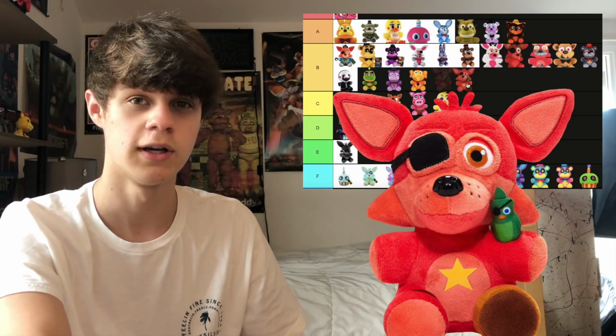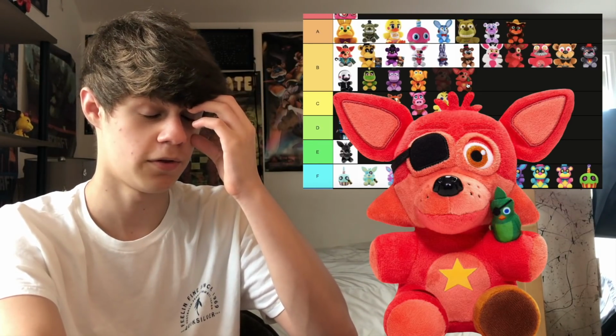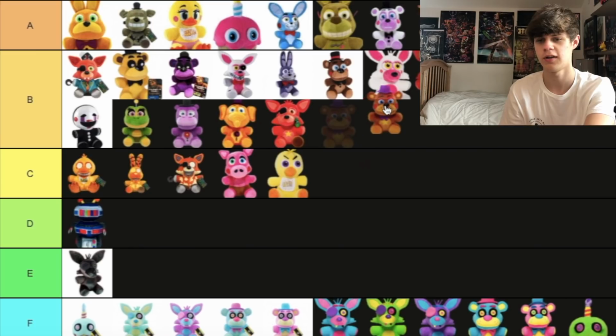It just looks a little weird. It's like he has an eye patch just on his actual eye instead of the whole thing. It's still an alright plushie though, I'll keep it at B, I guess. Rockstar Foxy, pretty much is the same as Lefty, he's alright.